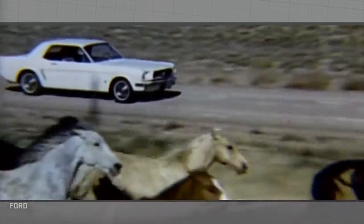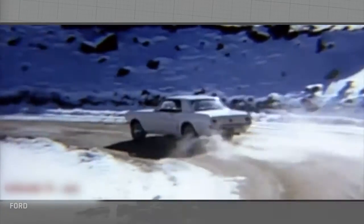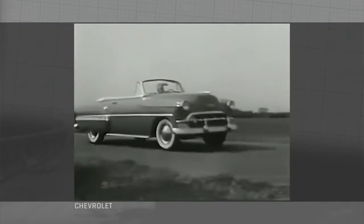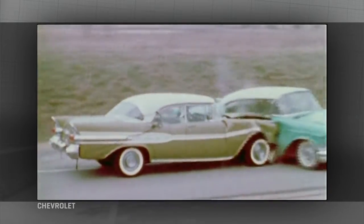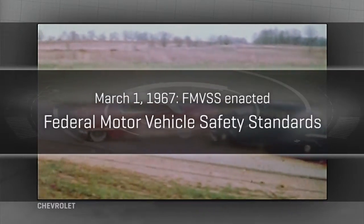Up until 1967, making cars in the U.S. was a bit of the Wild West. Strong, hot-blooded. Safety was only loosely regulated. Cars were largely designed for style. Then along comes Ralph Nader. His book, Unsafe at Any Speed, started a national dialogue about auto safety. Congress held hearings, and on March 1, 1967, the Federal Motor Vehicle Safety Standards took effect.